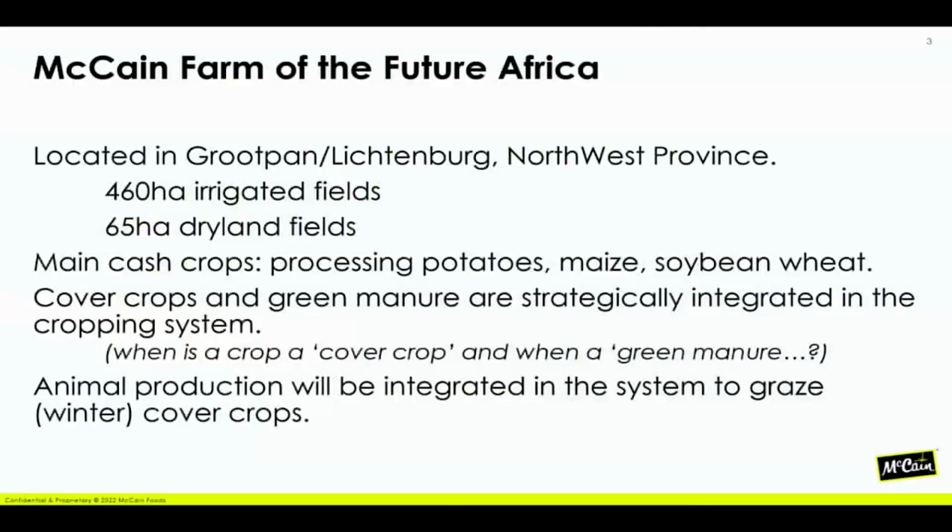The farm itself is located in Lichtenburg. We farm over 500 hectares of crops. Potatoes is our main crop, of course. Then we have rotation crops: maize, soybeans, and wheat. And cover crops and green manure are strategically integrated in the cropping system.